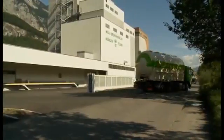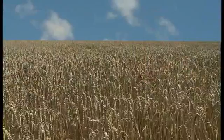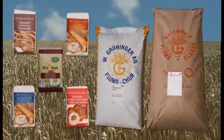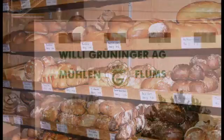Willi Grueninger AG in Flums transforms natural materials such as wheat, rye and spelt into high-quality bakery flours, enabling its many different customers to produce their outstanding bread and bakery products.